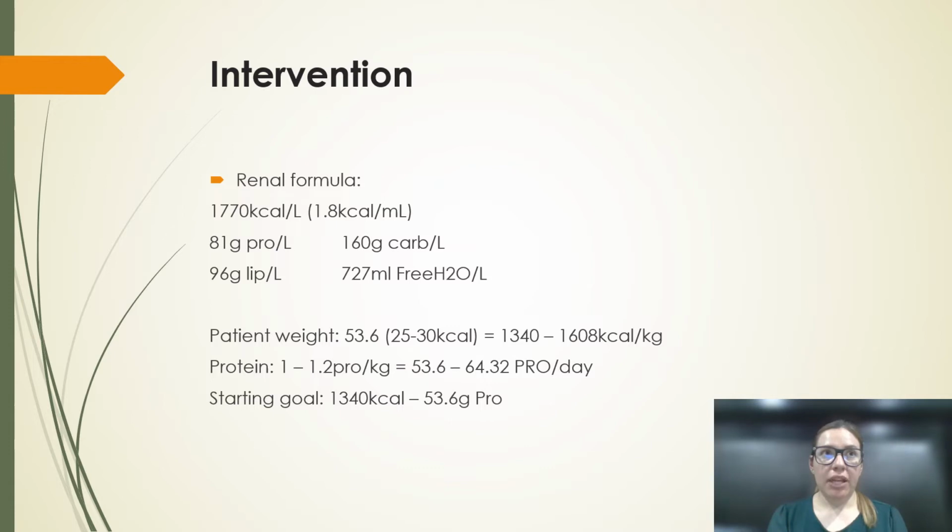because the potassium is high, I will put 1 to 1.2 grams of protein per kilogram. This is why I chose the renal formula: during my research they recommend that if the potassium is low or high in the lab results, it's better to use the renal formula than the standard ones. That's why I picked this formula. The protein gives us a minimum of 53.6 to 64.32, and the starting goal will be 1,340 kilocalories to 53.6 grams protein. Protein, I'm sorry.